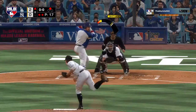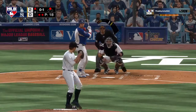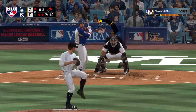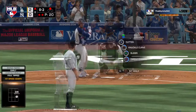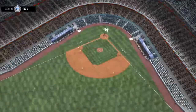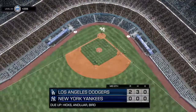Number 9. Trying to keep the deficit right where it is, the pitch. Swing and a miss on a ball out of the zone. Runner's on his way to third. Machado at second with 2 down. And the runner's breaking for third. Swing and a miss for strike 3. Pulled the string on him that time, and the inning is over.